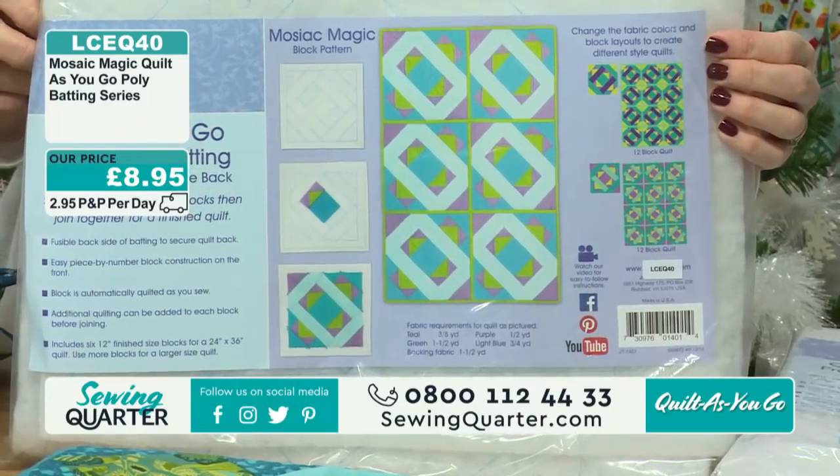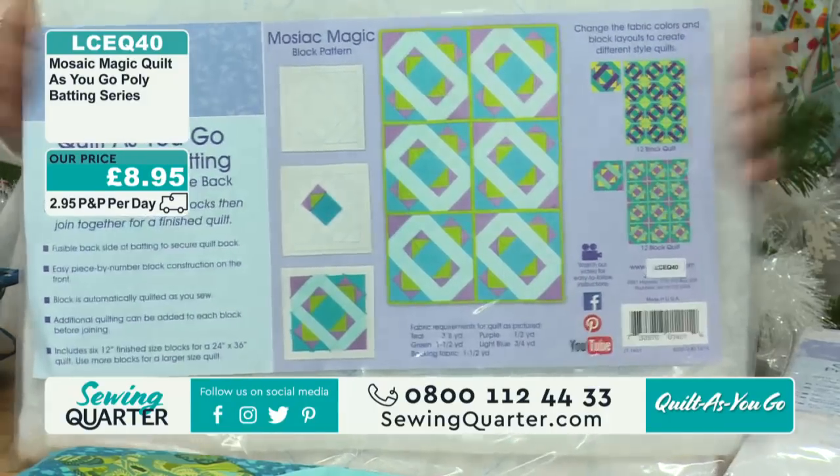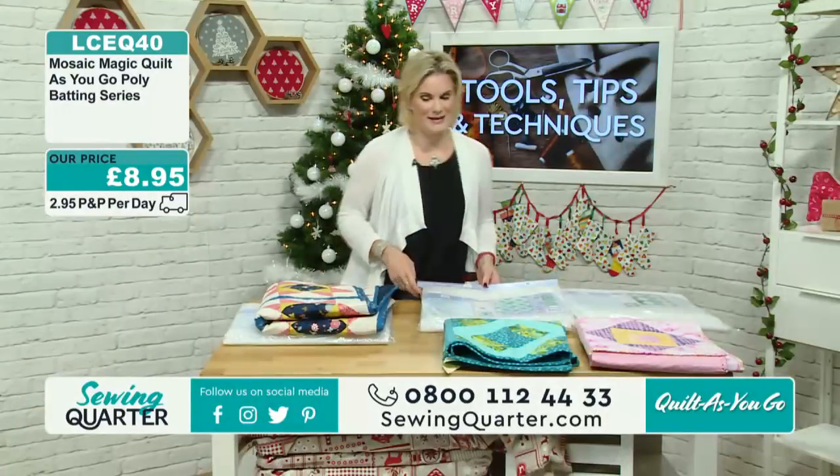So that's, you're getting six in the packet there. But if you want a 12 block, buy two. Hooray. Now the next one.